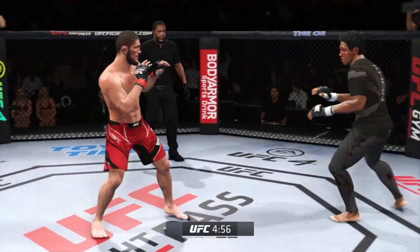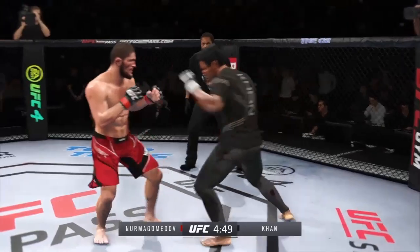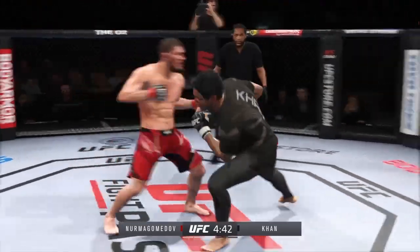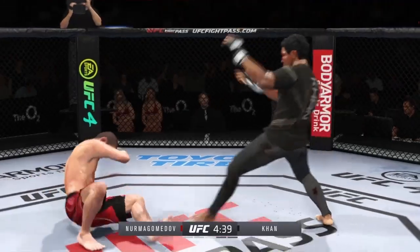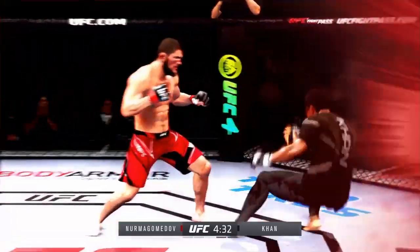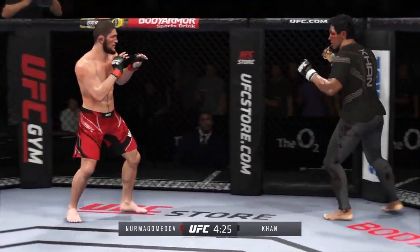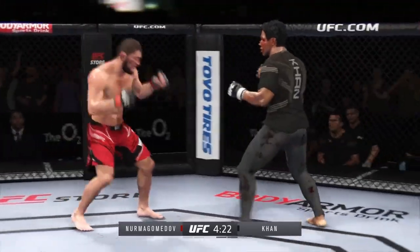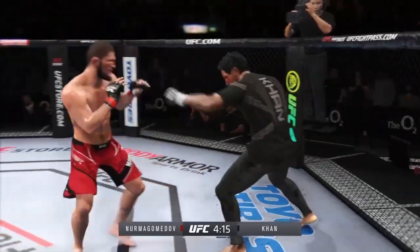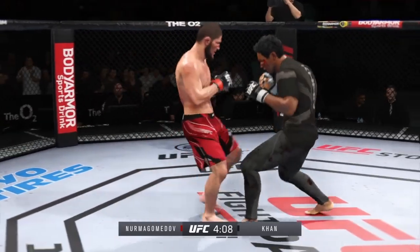Look at him whip his hip into that kick. Just out of range with that strike. Punches in bunches and inside. He's hurt now. He threw into that uppercut and it landed exactly as he was hoping for. You can really limit the mobility of your opponent with those leg kicks. Well placed kick there by Nurmagomedov. Real quick leg kick. Oh, that's a beautiful strike there by Khabib.